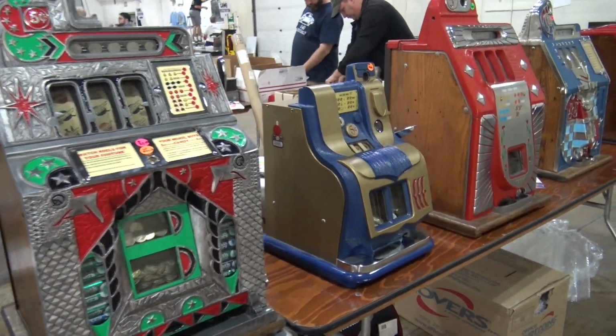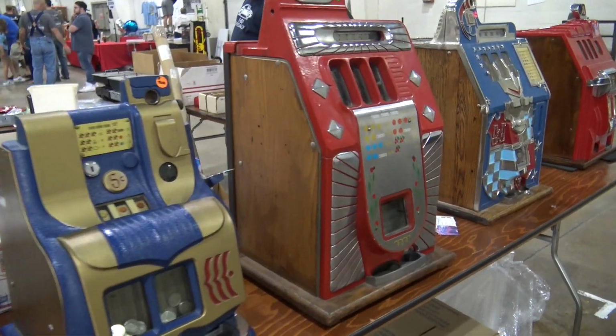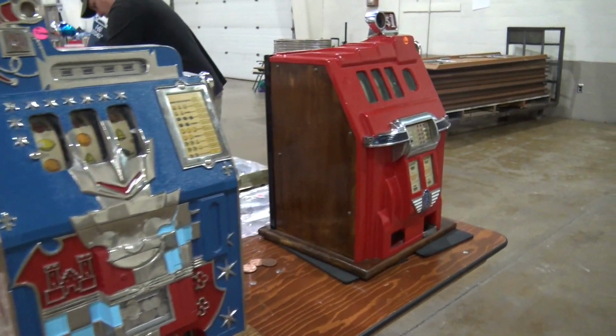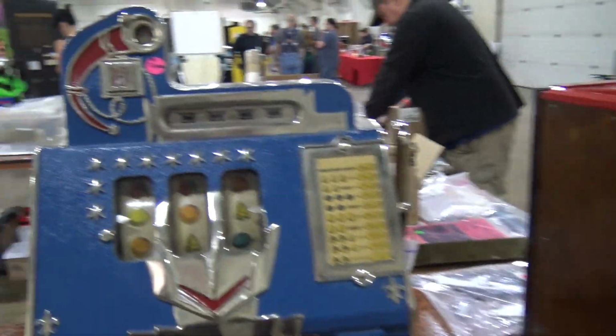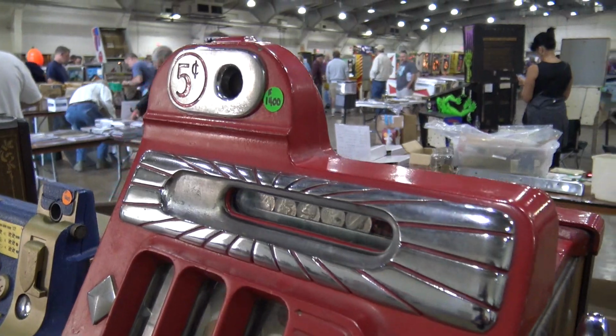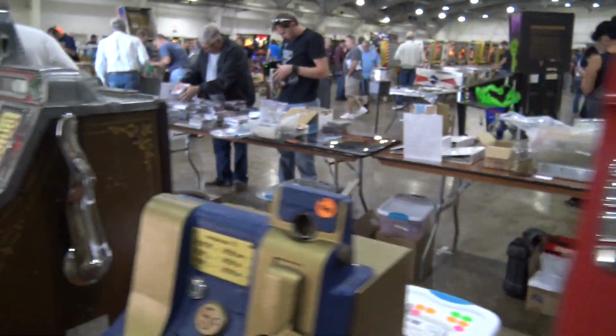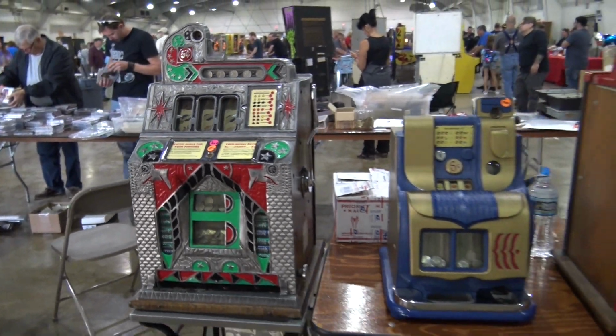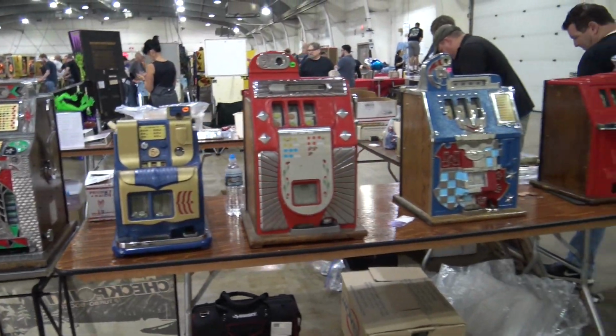And here's exactly what we talked about earlier. When we first walked into the show, they had all those newer slot machines. You cannot bring those back to New York. These are all the older ones that you actually can bring back to New York. But look at the prices of these things. $2,000, $1,400 for this Mills machine, $2,500. Unfortunately, the older they get, the more expensive they get.